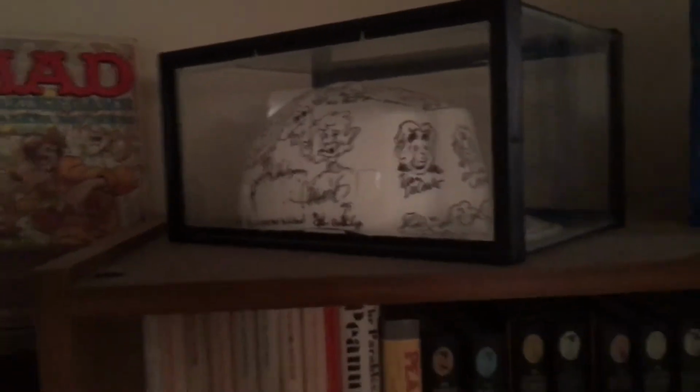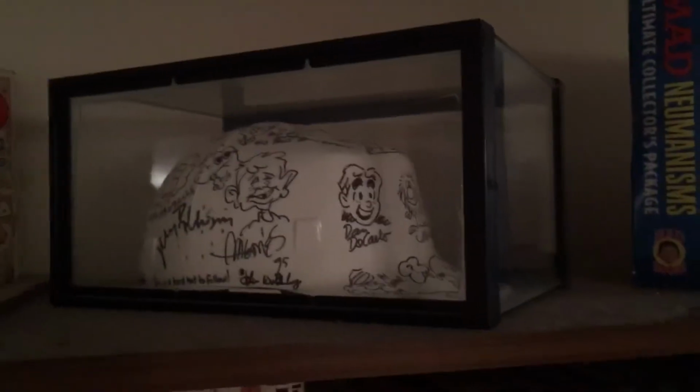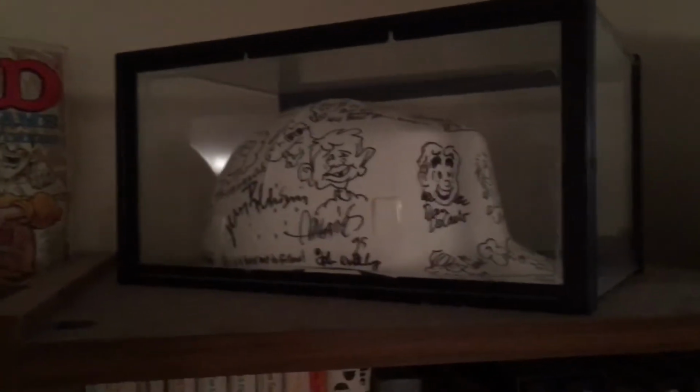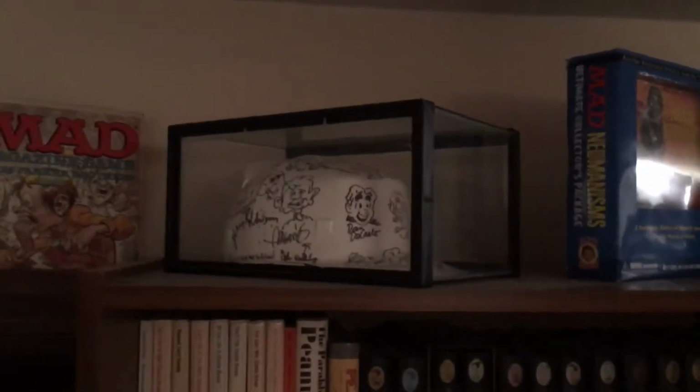This is a hard hat with cartoons drawn all the way around. And this was when the International Museum of Cartoon Art, which no longer exists, was opening up in Boca Raton, Florida. The National Cartoonist Society was having an event down there. They weren't quite open, so we had a party there. They gave us all these hard hats, and you had everyone sign them. Isn't that cool?